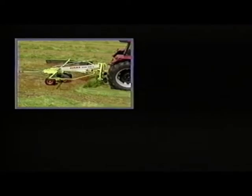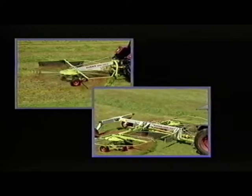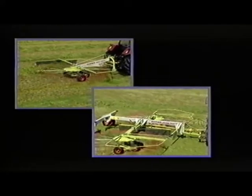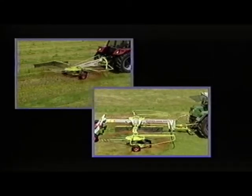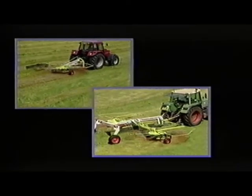Whatever model of liner fits in with your system, you can be sure that the gentle but intensive operation of the spring steel tines ensures clean collection of the crop. And like everything Claas, you'll know that they all have the strength for sustained high performance.